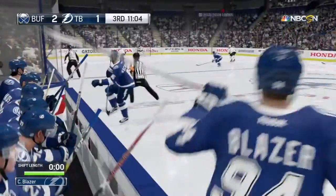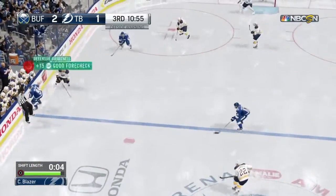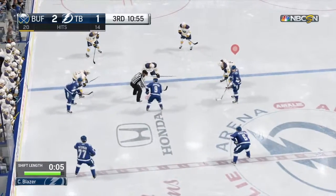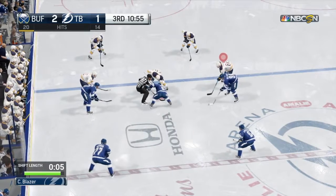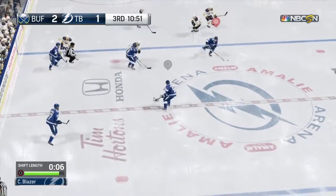11:08 here. Where's the puck? Oh, I thought it was right there. Kulikov to Gergensen. Gergensen, take a seat. Goes offside. Darn it, man. Not very smart there. Not a very smart play by Blazer there. But he wins it back.